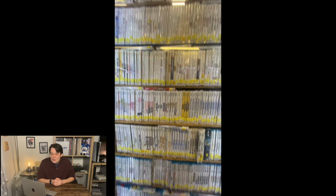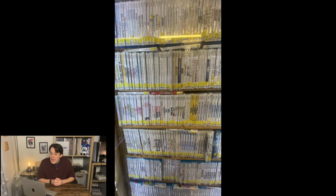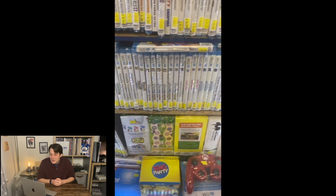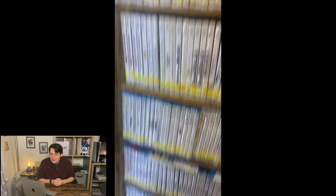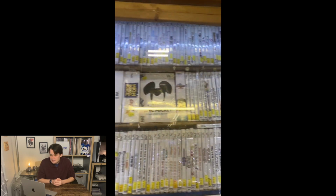Here's the Wii and Wii U section. Very big and reasonably priced. A lot of reasonably priced games in this section. The Wii U games here, there wasn't anything too outstanding in there. Always looking for some of those. But a huge Wii selection with some pretty decent titles at reasonable prices.